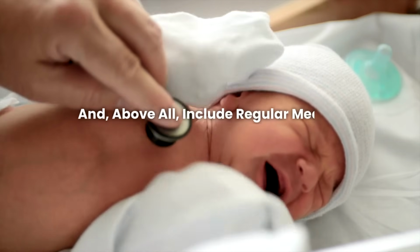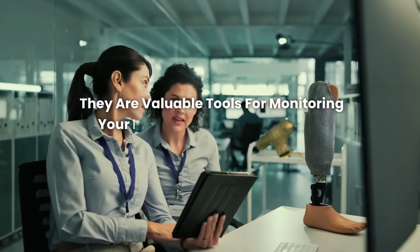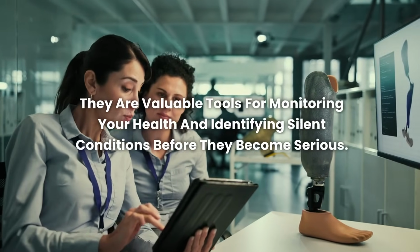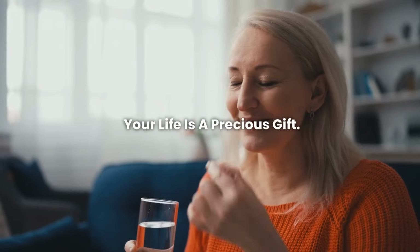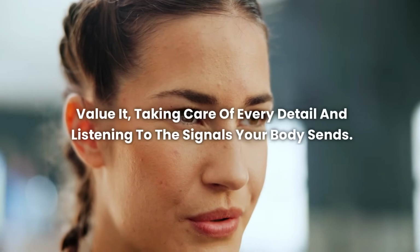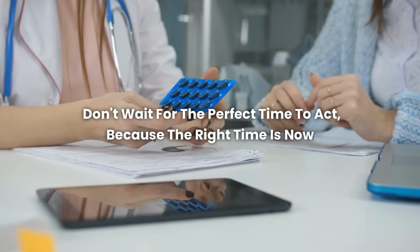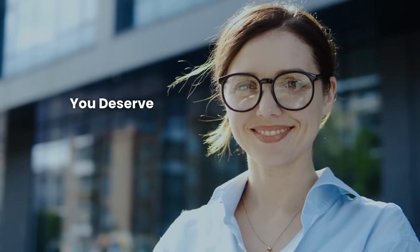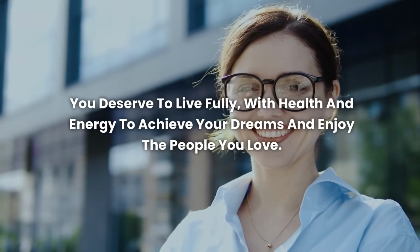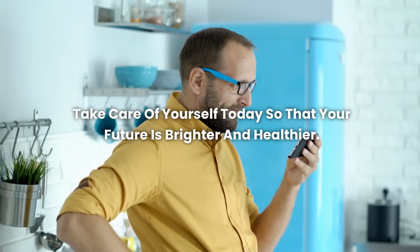And above all, include regular medical exams in your routine. They are valuable tools for monitoring your health and identifying silent conditions before they become serious. Your life is a precious gift. Value it, taking care of every detail and listening to the signals your body sends. Don't wait for the perfect time to act, because the right time is now. You deserve to live fully, with health and energy to achieve your dreams and enjoy the people you love. Take care of yourself today so that your future is brighter and healthier.